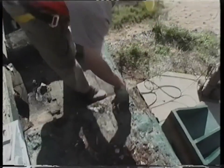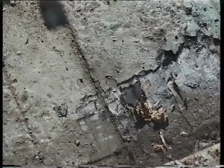About 400 mil away from it. Yeah, I'll cut it. Take the nuts off up here. The crane might be strong enough to lift it enough to cut this valve.